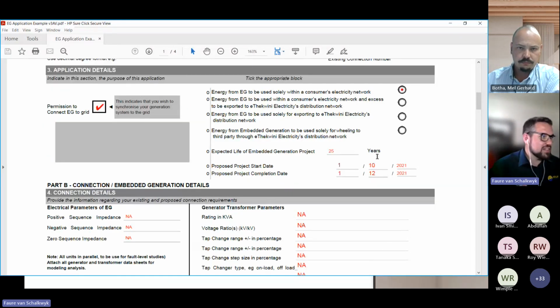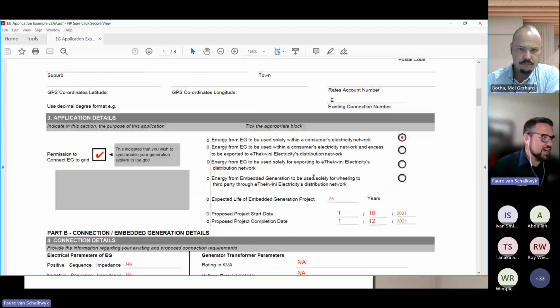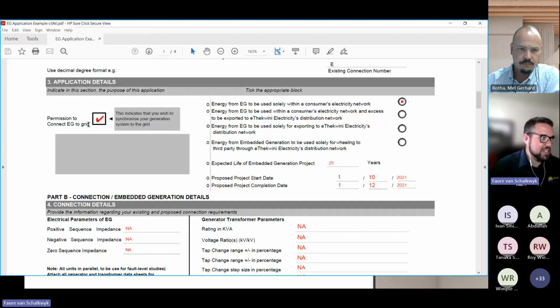So that will obviously be the details from the owner, the details from the site itself, and then you can see here that the specific customer has been given the approval to connect. Here we can see energy from the embedded generator to be used solely within the consumer's electrical network. And I want to say most of the self-consumption generators would go for that option. They are seldom sized with the intention to export. And if they do export, what they export would be quite limited. But anyway, that's the case here.